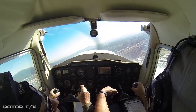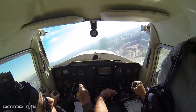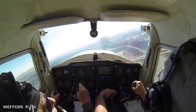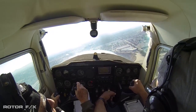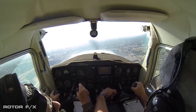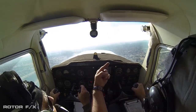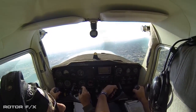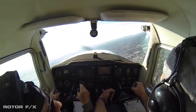Whiteman Tower, 326 Lima Papa, just leaving the downwind at Van Nuys for Whiteman with Foxtrot. 326 Lima Papa, Whiteman Tower, follow. Now wings level. There we go. Plan a 3 mile right base. Now we're going to go that way. 6 Lima Papa, will follow the 405 to the 5 for base. Actually, let's amend that there.